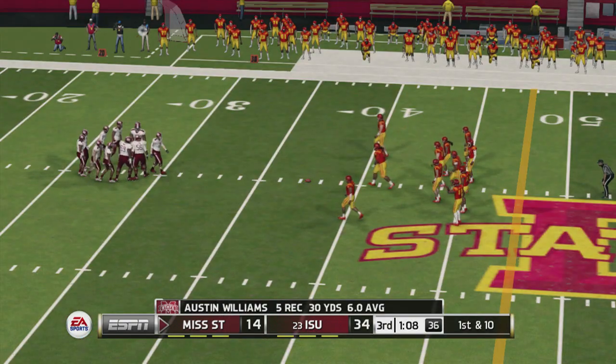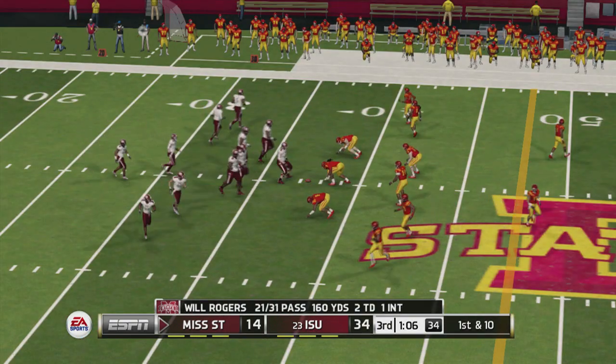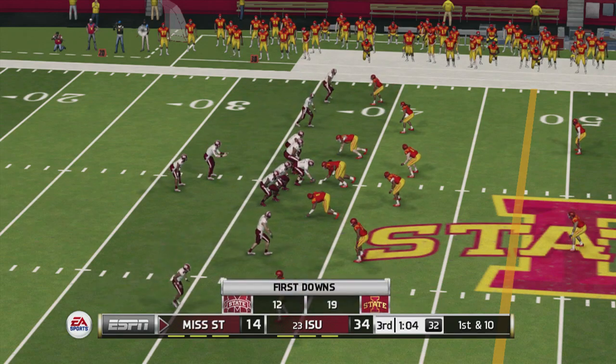First down. Roger, Roger. Mike 34, Mike 34. Scoop, scoop, scoop.